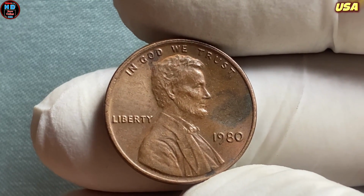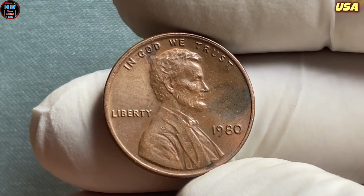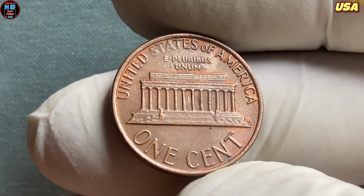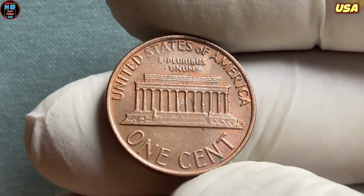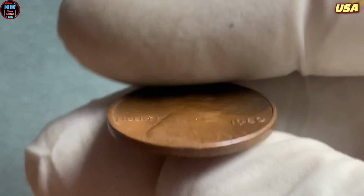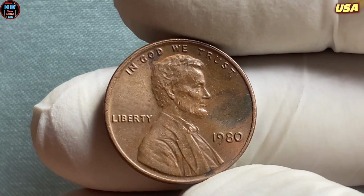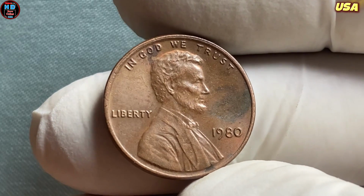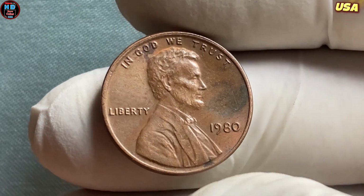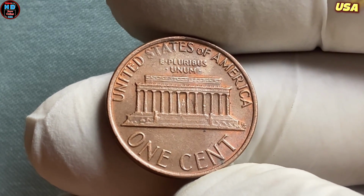On the obverse side, we see Victor David Brenner's timeless design, the bold profile of Lincoln, facing right, surrounded by the words "In God We Trust." Above his head, "Liberty," to the left, and the date, 1980, to the right. Beneath the date, you might notice a tiny mint mark, either a D for Denver or no mint mark at all for Philadelphia. The reverse side features the famous Lincoln Memorial design, crafted by Frank Gasparro in 1959. Look closely, and you can even spot the tiny statue of Lincoln sitting inside the memorial, a detail that amazed many when first discovered.